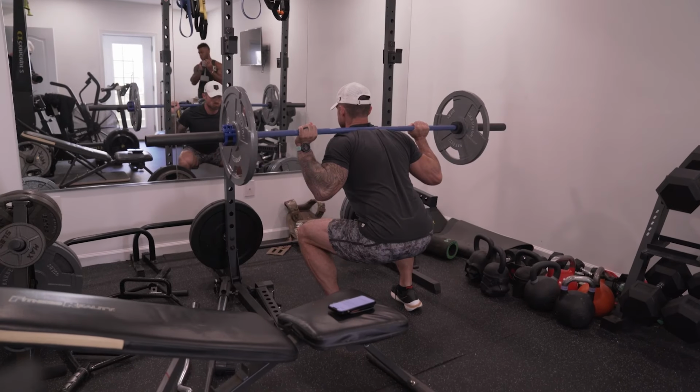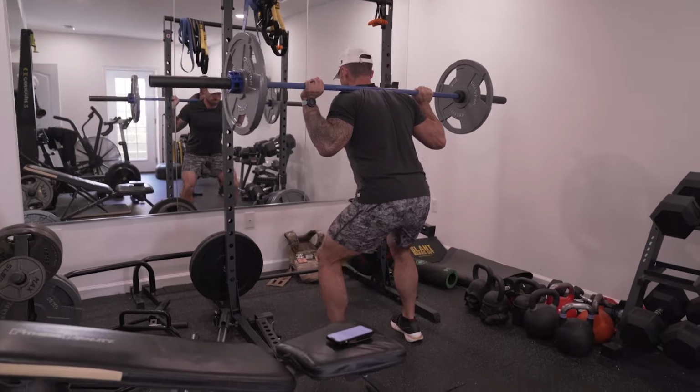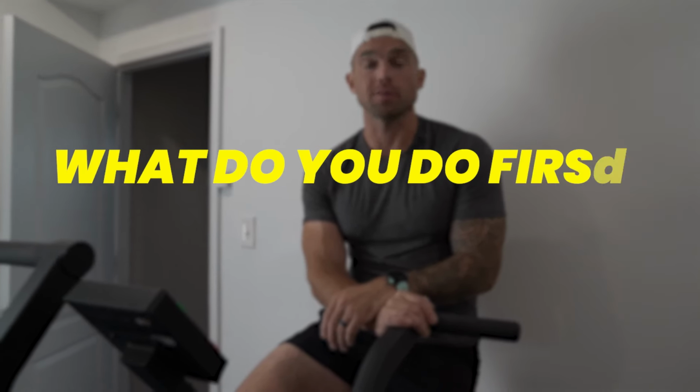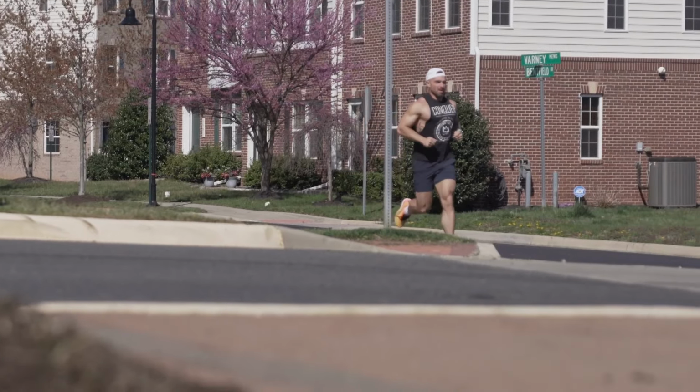The reason why I try to do both on that day is because I don't want to go into my speed work day with my legs feeling beat up. And I don't want to try to be strong on my legs after a speed work day. So I do them together. You might wonder, well, what do you do first? Typically, I do the strength training first, and then I'll go out and do my run. I just function better on that, and it works for me. So that's Wednesday. Thursday, Friday, and Saturday.